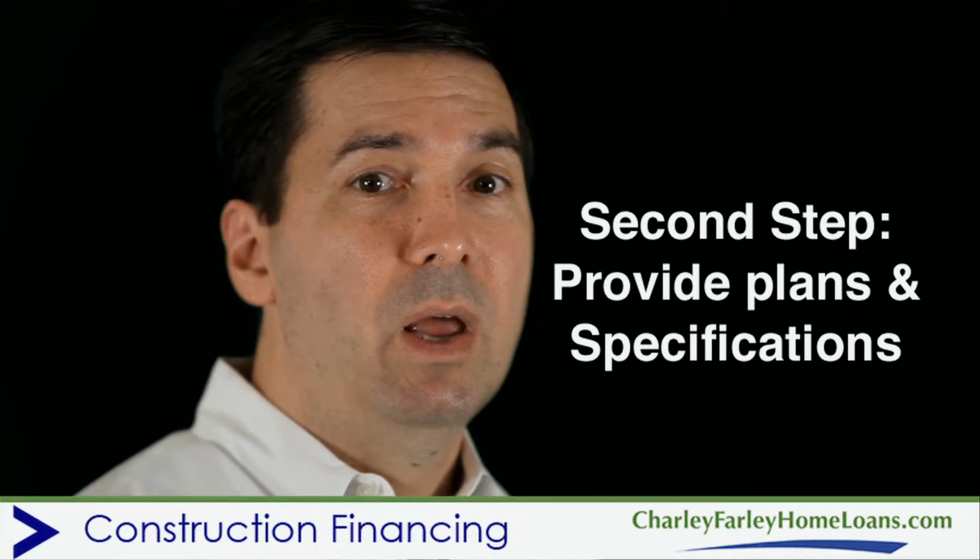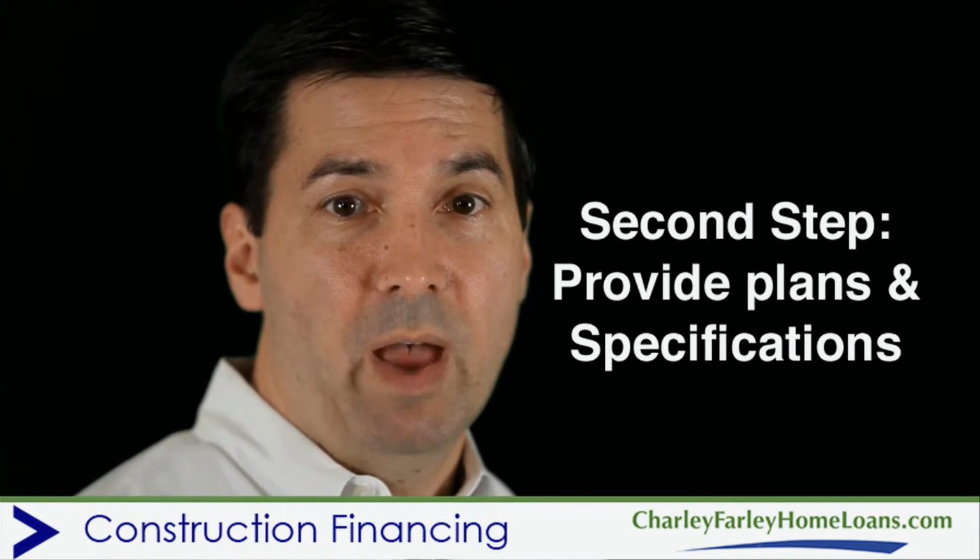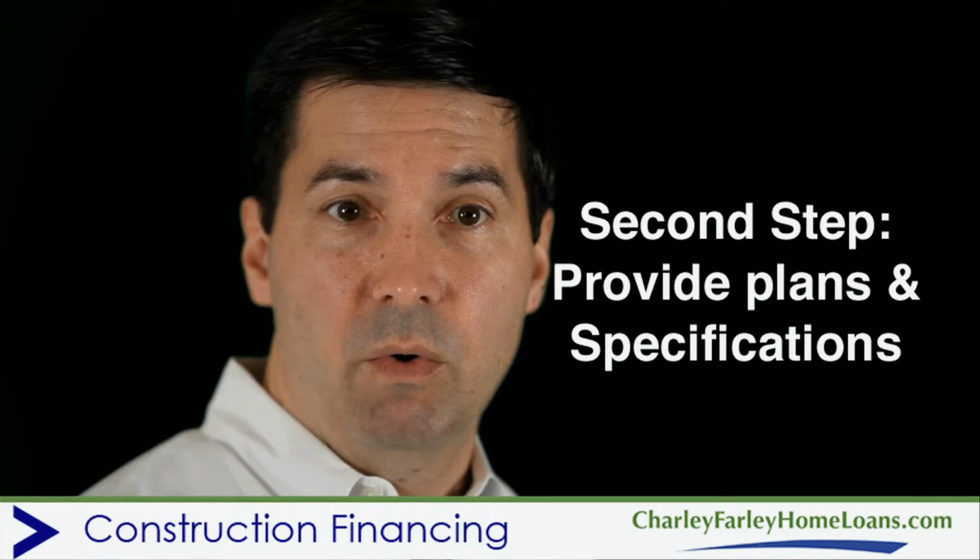The second step is to provide me with what information you have on the land and, most importantly, the plans and specifications on the home that you're building. You'll then make formal application, which includes signing a bunch of application forms and providing your most recent 2 years of tax returns, 2 months of bank statements, and 2 weeks of pay stubs. Your plans and specifications will be used to order an appraisal to make sure the home that you are building will be worth what you'll be investing into it.